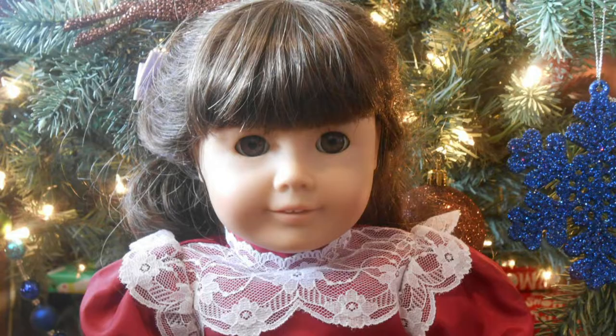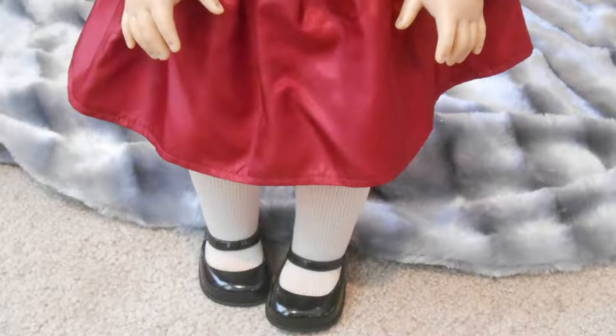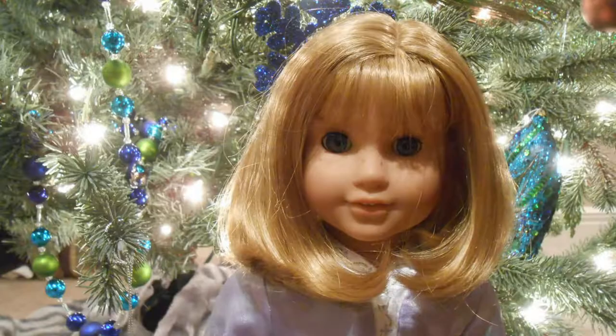Next, we have Samantha. Samantha is wearing her holiday dress that I actually got off of eBay over the summer, and she looks fantastic in it. The dress was in good condition, too. I didn't really pay that much for it. I honestly don't remember how much I paid for it, but anyways.